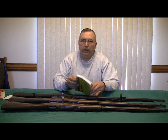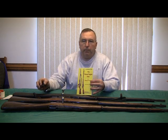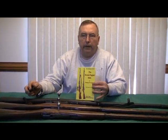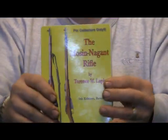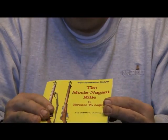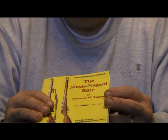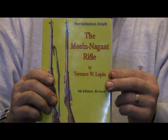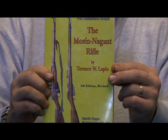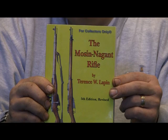But if you want to get into collecting and some detailed information, I'll give you a good book you can read, and it's helped me a lot. You go to Amazon.com, and that's the book right there. The Mosin Nagant Rifle, 5th edition revised. This here is a collector's guide. Very good book. You go on Amazon, they go for around 19 bucks with the shipping.